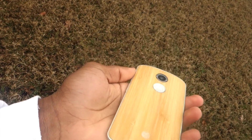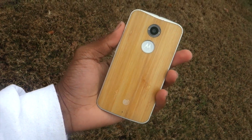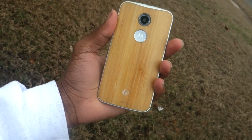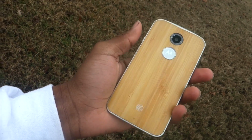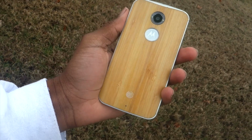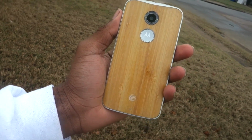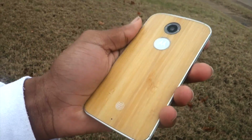And I have this version, the wooden version with the bamboo on the back, and this feels great, and it's really unique. Everyone's like, why do you have a wood phone? Everyone in my school has never seen anything like this, so it's pretty cool to have something different and not like anybody else.